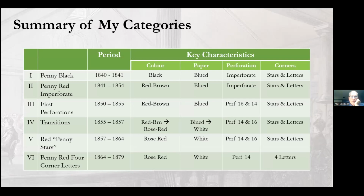So this is a summary of the 6 categories. And again, what I'm planning to do is create a simple document that has all these tables in it. So if anybody's interested, they can get it off the club website, or we'll send out an email and people can contact me to get a hold of this stuff.